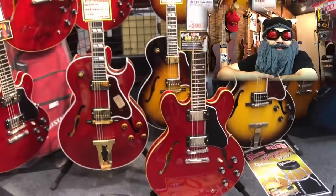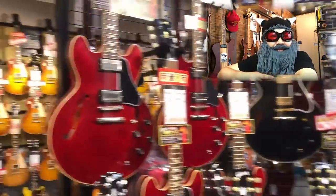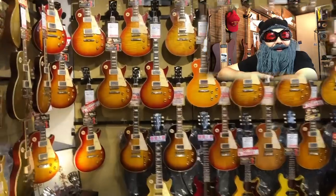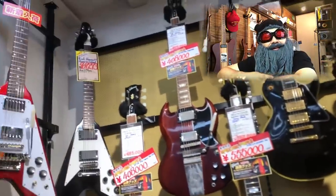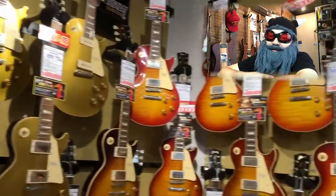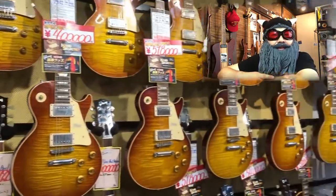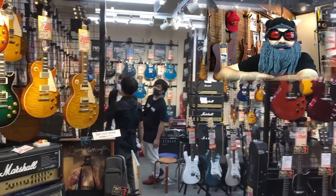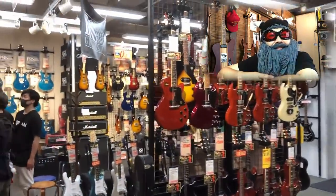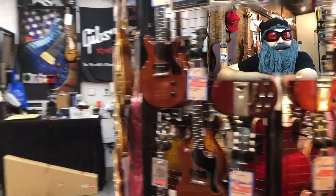If you're looking for a guitar, definitely check this place. If you're looking for Gibson, wow, look at that collection of guitars. Amazing. It's just fun looking at it, and you see all kinds of beautiful Gibson Les Pauls. If you love Les Paul, it's just amazing looking at it. There you go, so this is how it looks on the third floor. SG.